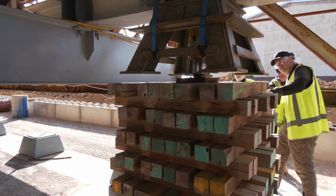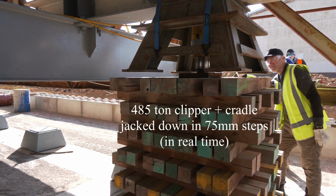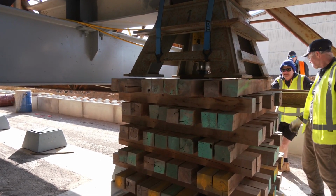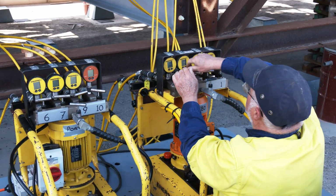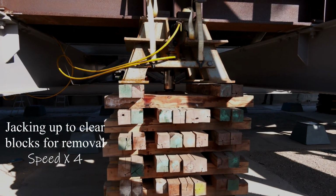So you can make sure that doesn't. There's the block, so the block line is sitting higher on the side.